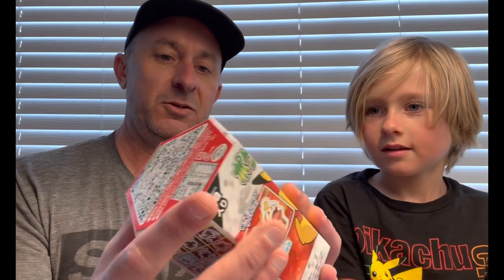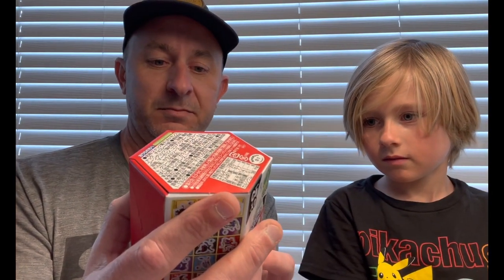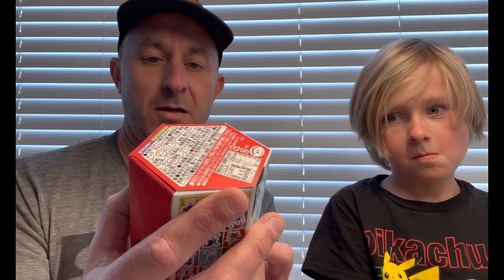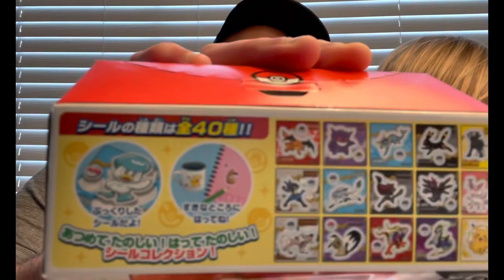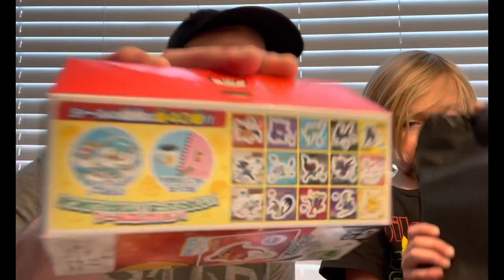But then we got Pokemon. What are these? What is this one? You know these? It's kind of like Hello Panda. I think it's kind of like Hello Panda. Very cool. And it looks like it comes with some sort of little stickers, mint possibly inside. What's something in here? I think that's cards. Let's do that one last.